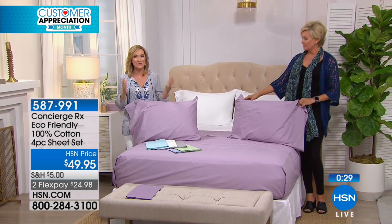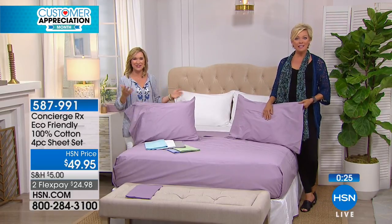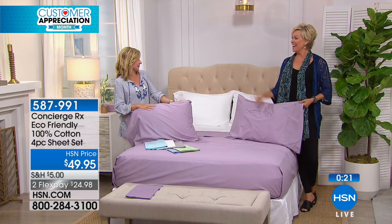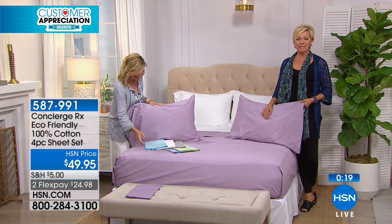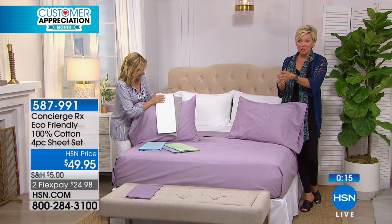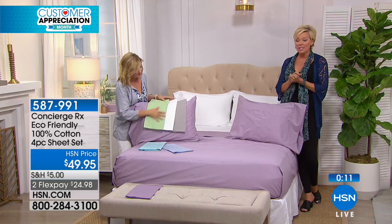They even look at the work conditions of the factories that these sheets were made in. So it really is just if you're trying to be a little more eco-friendly, I feel like it should be Earth Day here when we talk about these. It should be Earth Day every day, in my opinion. Right, exactly. So very limited offering, and if you want to do a flex pay to try them, you've got 30 days, 30 nights. You can sleep on them, feel them, touch them.